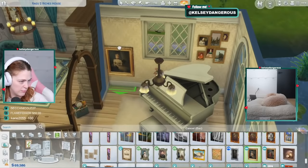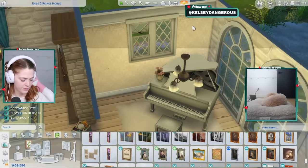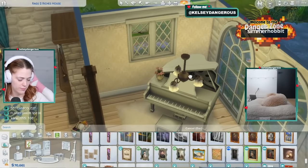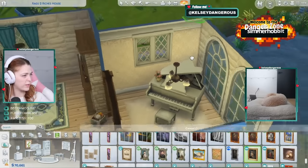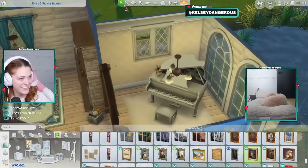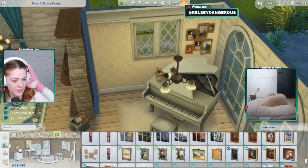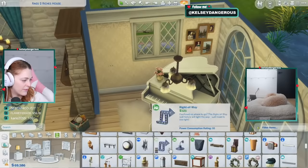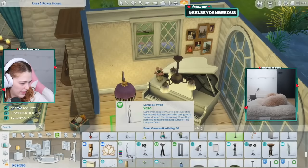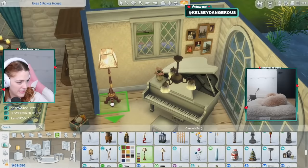I guess I could make this smaller. Excuse you. Why wouldn't it go there? Okay. It is decided it will not go there. Whatever. A family photo would look great. That's true. We could put a family photo there. I'll just put a random lamp. Call it a day. Feeling lazy here.